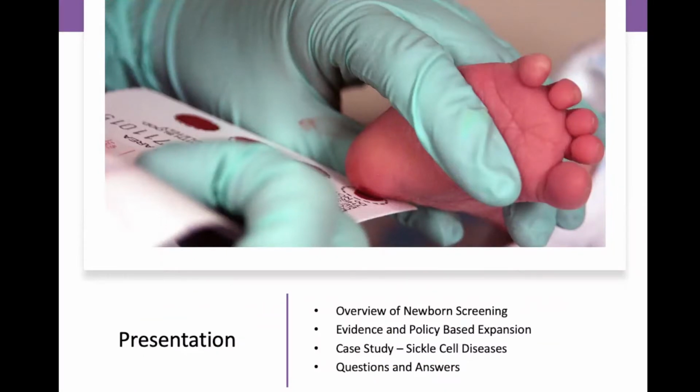And next, I want to focus on newborn screening for sickle cell diseases because I think it allows us to see how newborn screening programs were built. For example, the advocacy for newborn screening for sickle cell disease illustrates the community role in newborn screening in general, and this community role has been instrumental in driving both newborn screening's beginnings and its expansion.